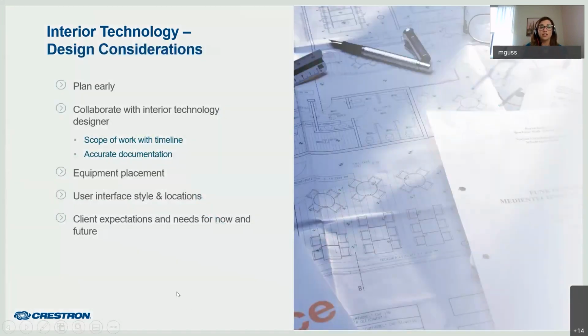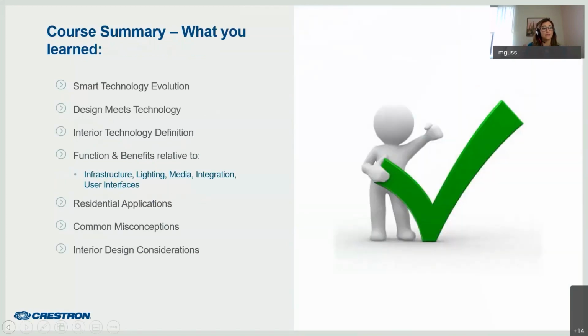So, some interior technology design considerations. There are design considerations that you want to keep in mind when you're thinking about incorporating technology in your designs. You want to plan early and collaborate with that interior technology designer. You want to have a clearly defined scope of work that has a timeline, along with accurate documentation. That's going to be key. You want to determine where the equipment placement will be, and also the different user interface styles and locations, and then address the client's needs and expectations for now and also for the future, so that all of that proper infrastructure can be in place.